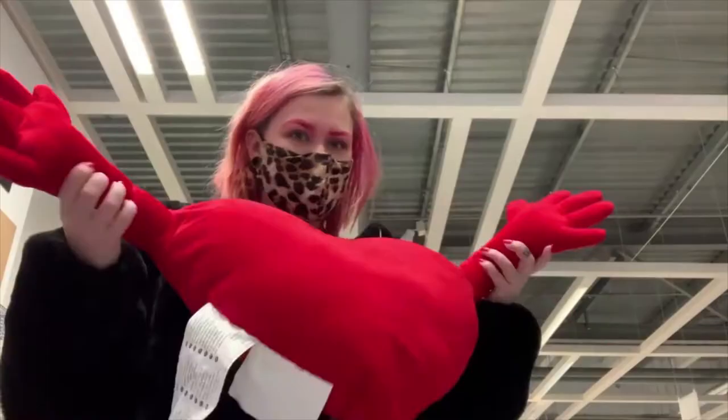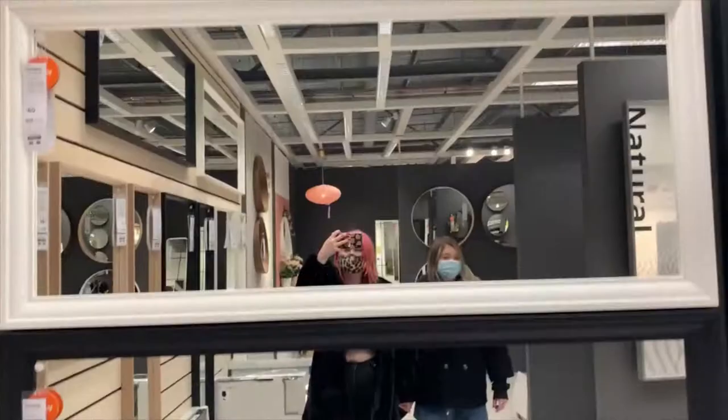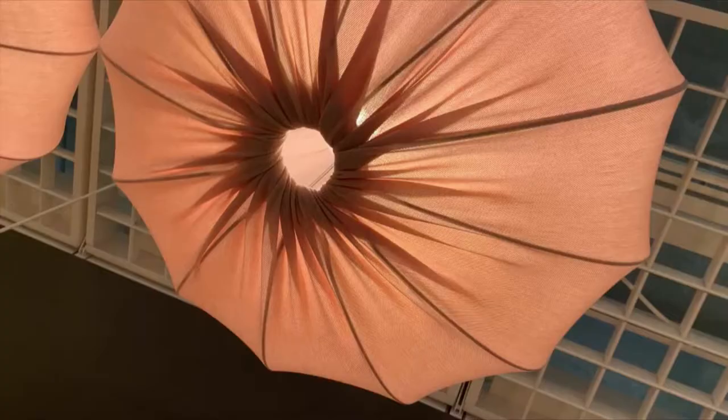From Hull Fair one year, it was yellow. I don't know what it is, but I love him. But whole light.